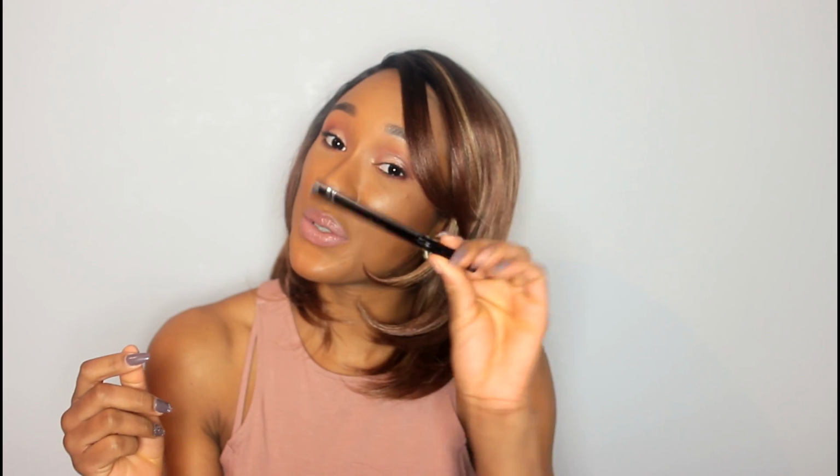It's a pretty thick tip. Ooh, I like that. I like how it glided on, and ooh, it dried down really quick. It's not budging. It dried matte. It's very black. I'm feeling like I'm going to like this. I'm really feeling like I'm going to like this. Kind of into it. I'm excited about this one.